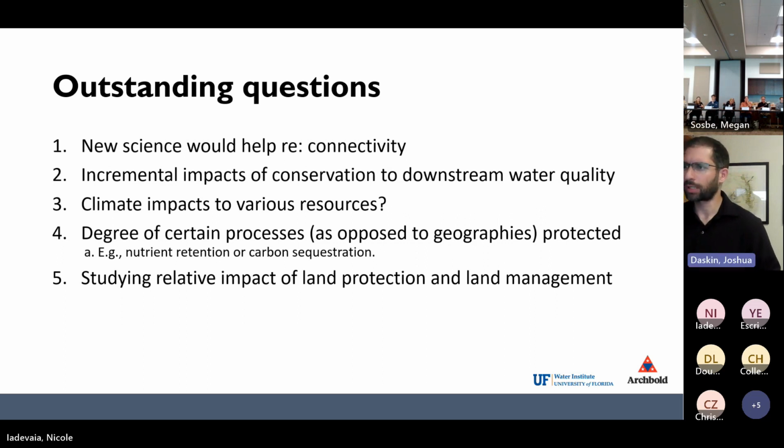The degree of certain processes was also harder to figure out than just the actual geographies. So this report, as I mentioned and as I've shown, has been very focused on the spatial location of the corridor versus the spatial location of things like aquifer recharge or a river or a lake. But some of the processes that we're interested in conserving, like nutrient retention, nutrient turnover, carbon sequestration, those are a little bit harder to study than just the location of a known feature.